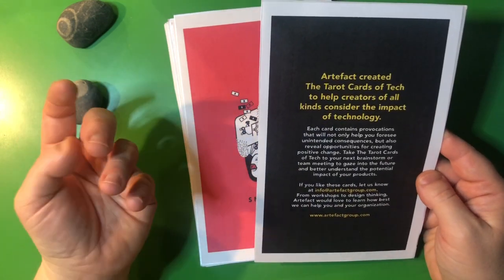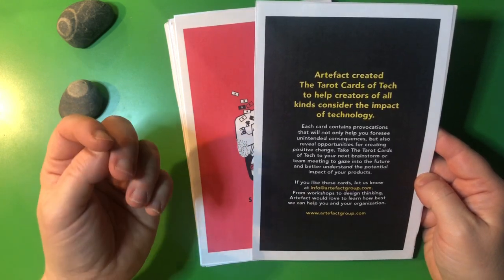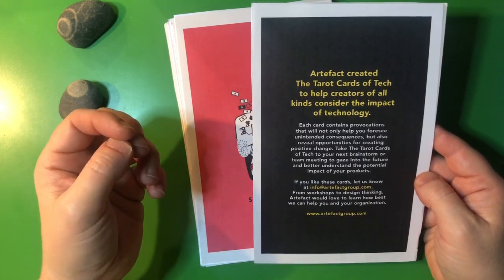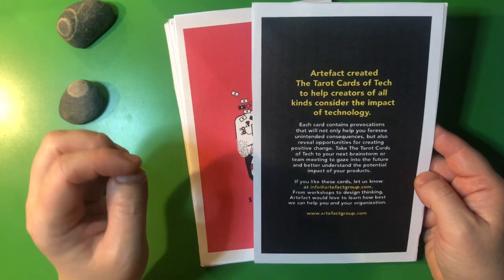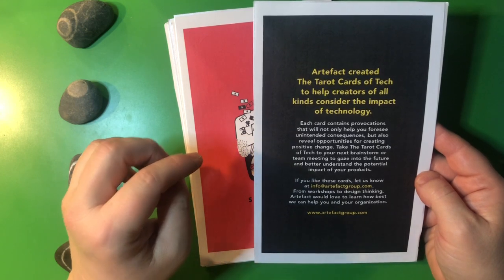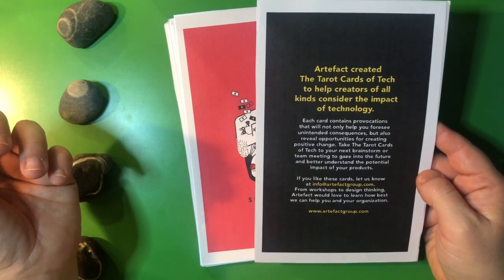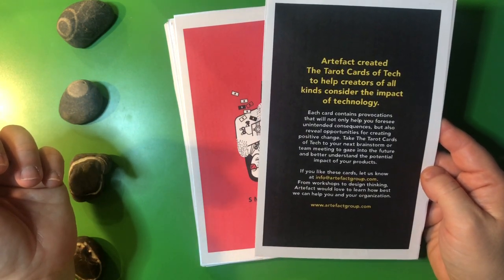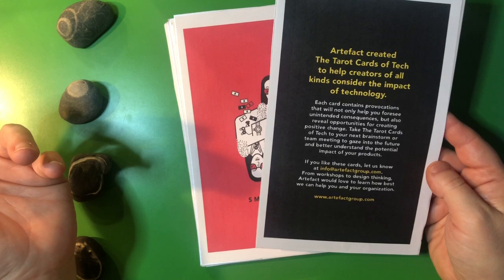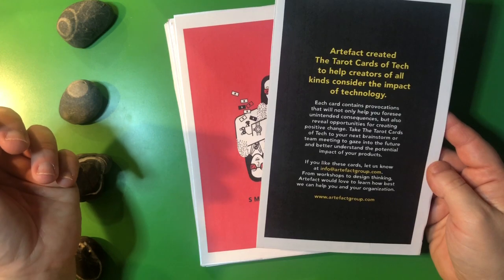So it's saying the artifact created the Tarot Cards of Tech to help creators of all kinds consider the impact of their technology. Each card contains provocations that will not only help you foresee unintended consequences, but also reveal opportunities for creating positive change. Take the Tarot Cards of Tech to your next brainstorm or team meeting to gaze into the future and better understand the potential impact of your products. So it's about looking at the consequences of the products that we're creating or even that we're buying and using.